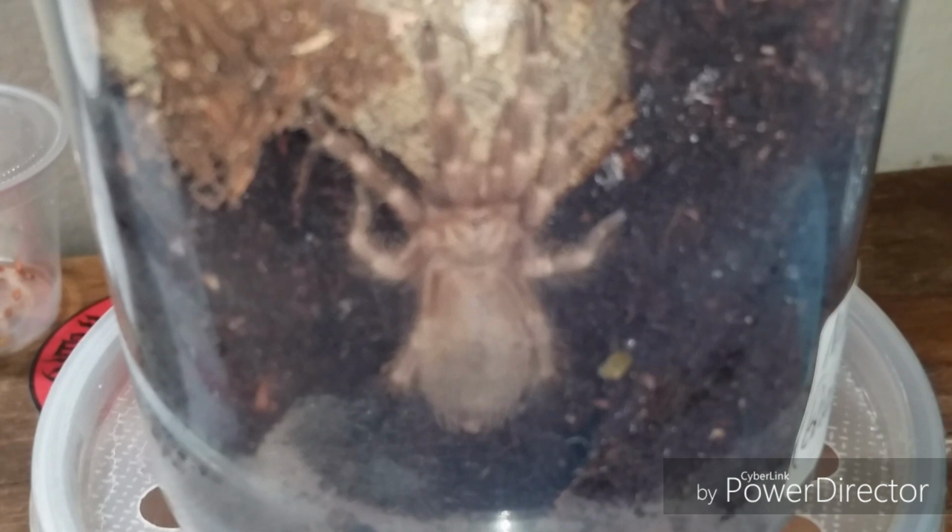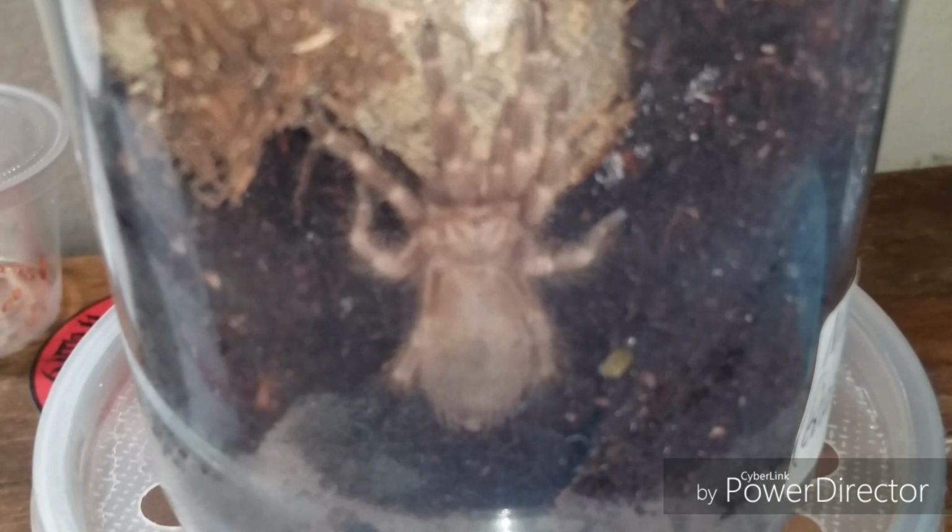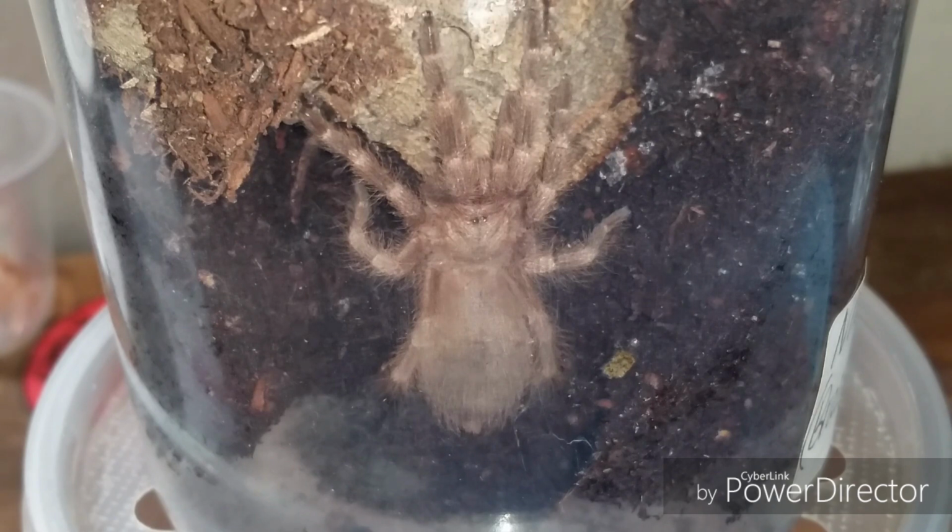Alright, next up is my Ninjaclematis, the Brazilian blonde. Absolutely beautiful. Kind of looks like the Chromatidae, but only lighter in color, as young slings, not hardly yet juvenile. This one is in a 32 ounce deli cup, and I will be rehousing this one as well, along with probably both the Chromatidae as well. So yeah, let's move on to the next one.